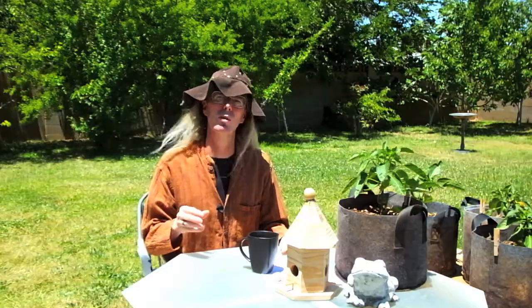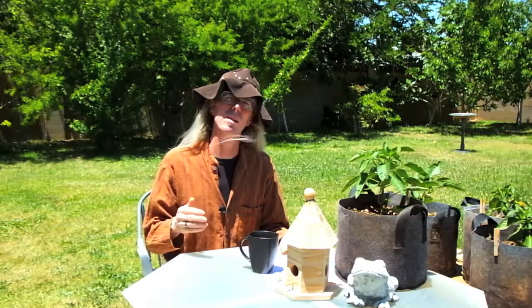Now the same thing goes for bell peppers. The larger the pepper, the more likely you are to have blossom end rot. So if you're having issues, plant less of those and start planting more small mini sweet peppers. Things like the lunchbox peppers and other small peppers. Those have much less frequency of blossom end rot.